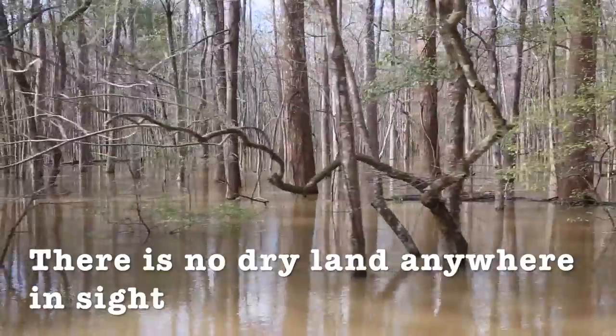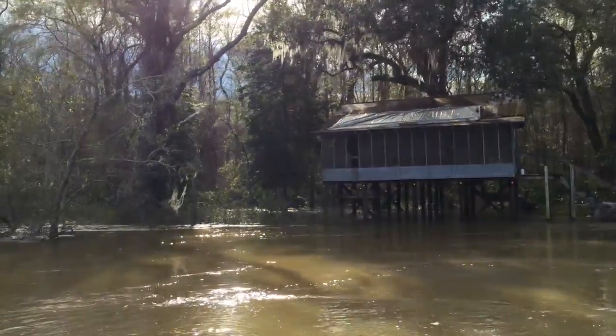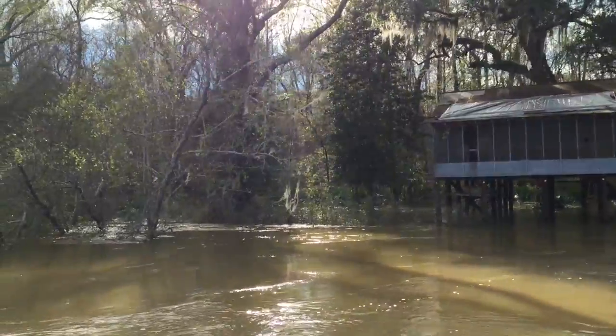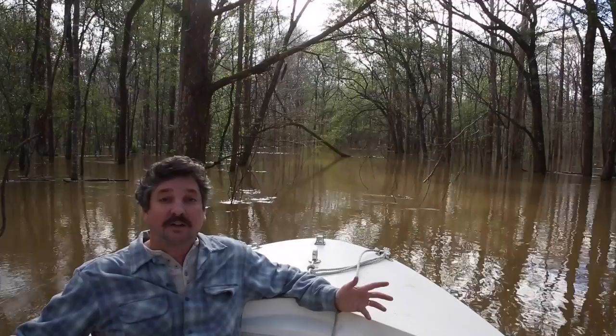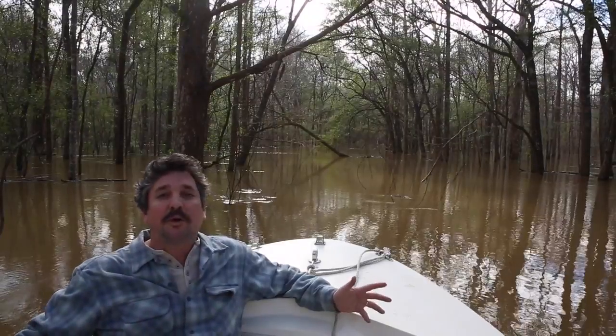You know, this is what used to happen every year in the Delta. It would get totally inundated like this. All the rivers of the Delta are one in this section up in the middle of the Delta. The Delta is 13 miles wide, and it's just a 13-mile wide flowing piece of water.